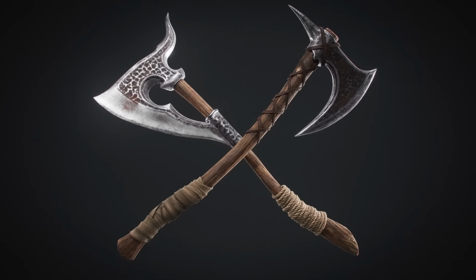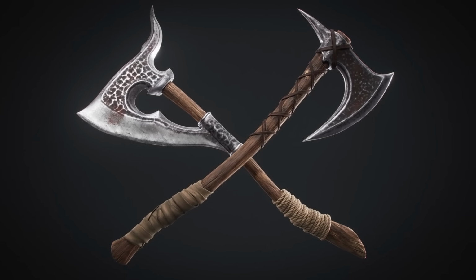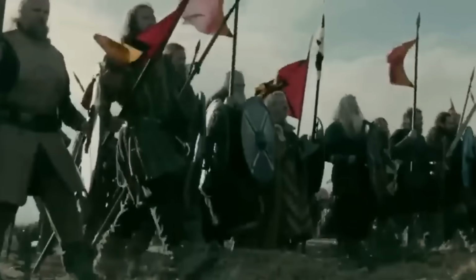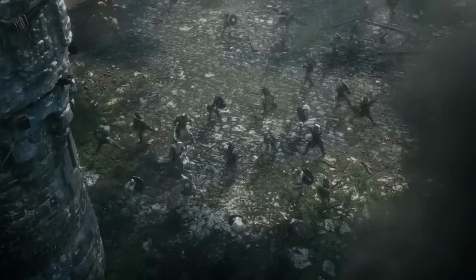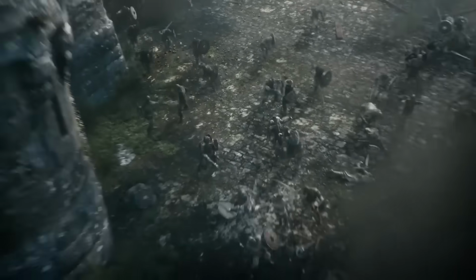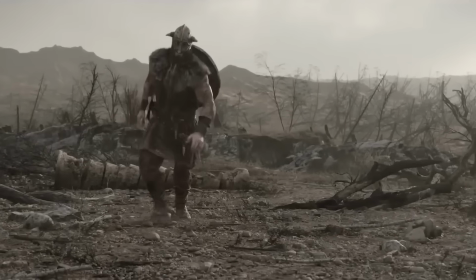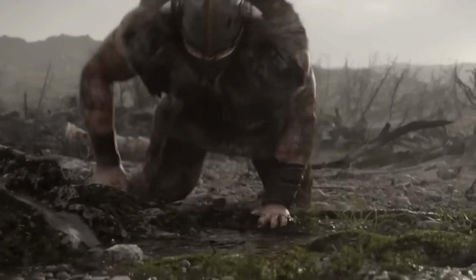Yet, weapons are just a part of the Vikings' survival story. While their brutal arsenal earned them a fearsome reputation on the battlefield, the Norse people developed equally impressive strategies for thriving in harsh environments. The same pragmatic approach that shaped their weapons influenced their daily survival techniques.